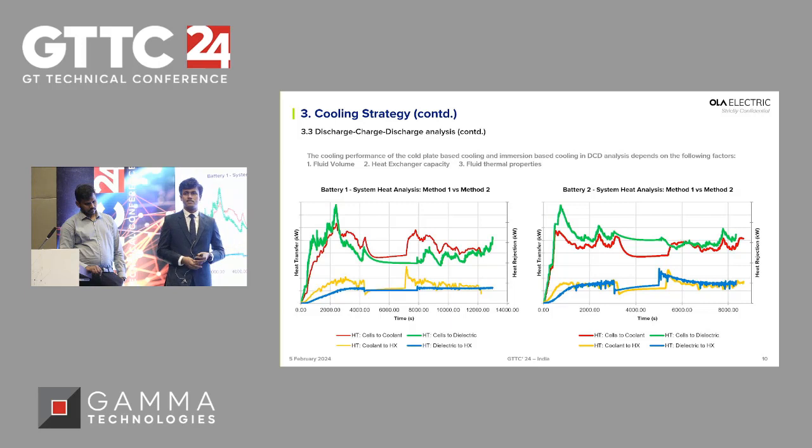In comparison, let's say I have 2 liters of coolant in that particular battery pack. If I want to replace it with immersion, I'll fill at least 20 liters. So the fluid amount for the immersion is very high, and replenishing it with the same pump which I'm using for the coolant is a very difficult task, and it will not happen.